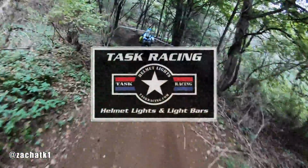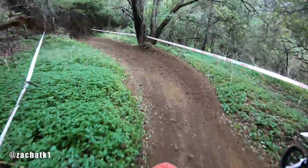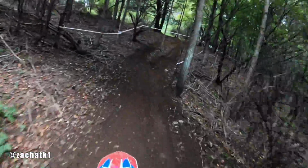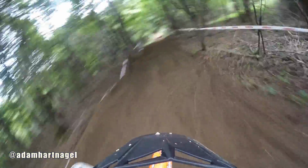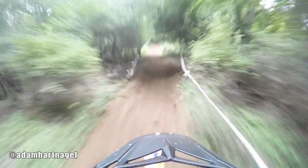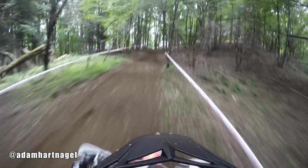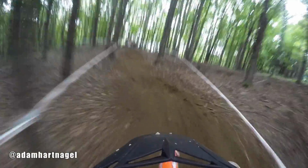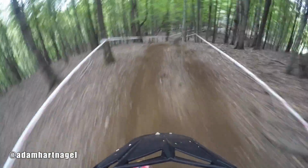This guy had a Task Racing headlight out here. Woo, thank you. Actually, good idea. I mean, what if there was a solar eclipse during the middle of the race? He's prepared. Yeah, baby, I like to hear that four-stroke on the rev limiter. Adam, you gotta get that thing doing that the whole way. Well, if you want to be doing motor rebuilds.